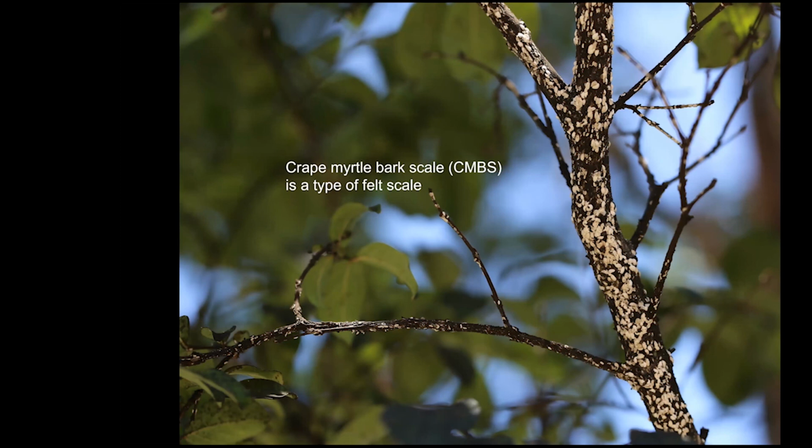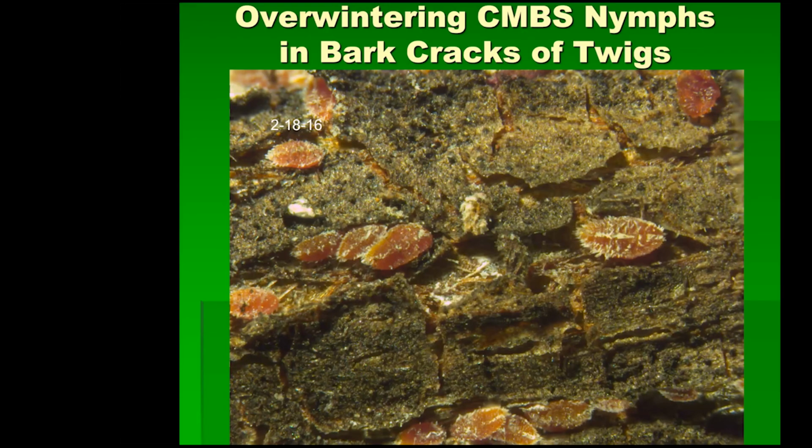Oil spray in the test has not worked that great for people, but I really think if I had oil out, I would try it. I think you get some control with the oil. You're not going to get complete control, but you can use that, and then you're going to have to do something in the spring as the stages develop.